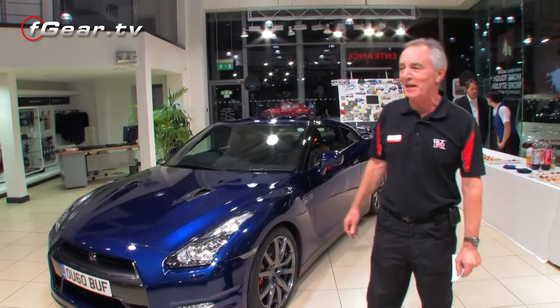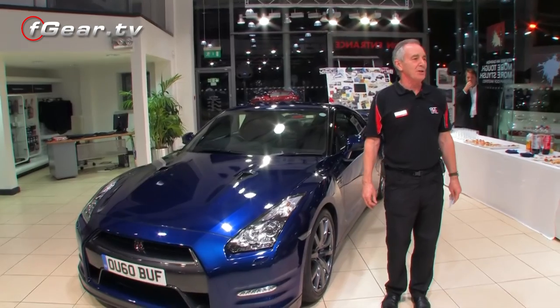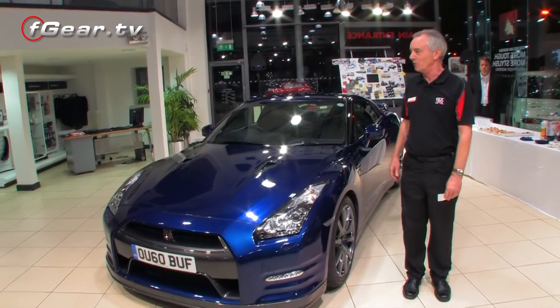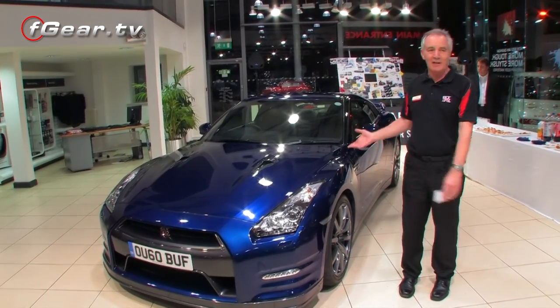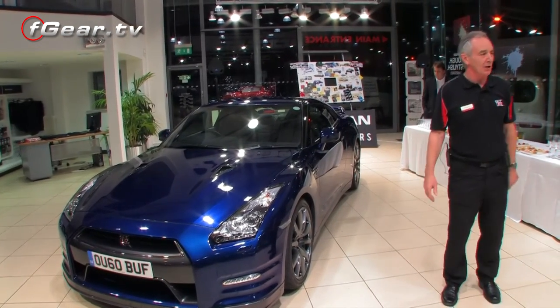Sorry for keeping you waiting, but first of all I'd like to welcome you all here to West London Motor Group's premises here in Slough. My name is Andy Ackerley. I'm here on behalf of Nissan Motor GB to talk to you about GTR. This is the latest GTR. It's the enhanced GTR, or what we call model year 11.